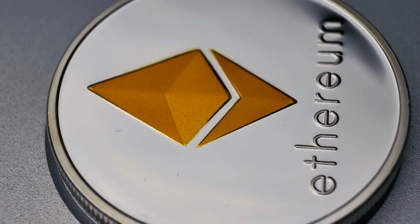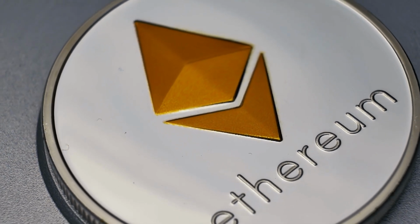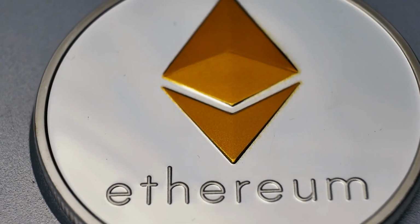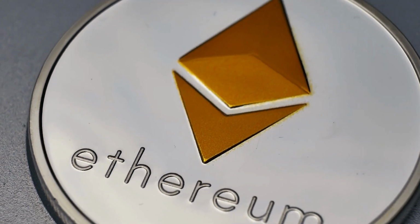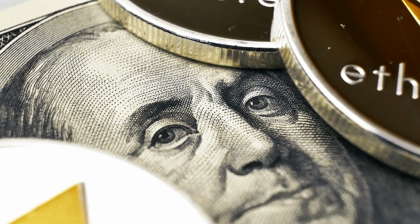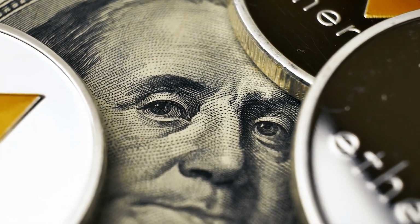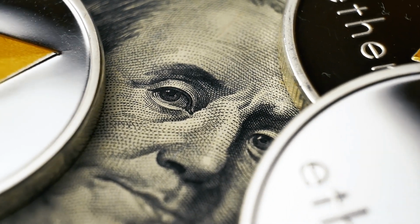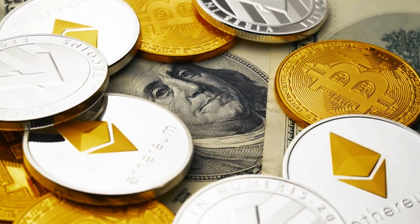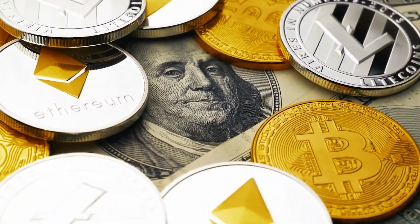Spot Ethereum ETFs are set to debut on July 23, 2024, following SEC approval. BlackRock's iShares Ethereum Trust ETF will commence trading on NASDAQ, featuring a one-year fee waiver. Spot Ethereum Exchange-Traded Funds, ETFs, are set to launch on Tuesday, July 23, 2024, following approval from the U.S. Securities and Exchange Commission, SEC. This marks a significant milestone in the cryptocurrency market, providing investors with new opportunities to gain exposure to Ethereum.